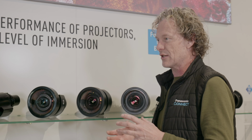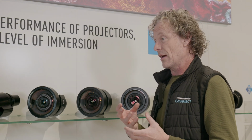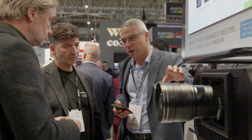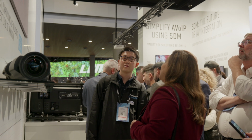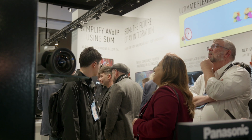So in these lenses, when we were developing, we worked really hard on developing the technology to increase contrast, to minimize unwanted reflections, basically optimize the quality even further than we already did, because we were forced to by more resolution, more brightness, and the lenses needed to evolve with it.